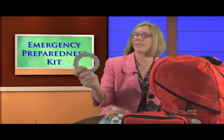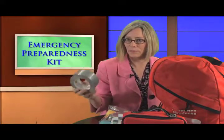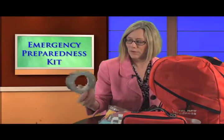Duct tape is for sheltering in place, and as you know, you can do lots of things with duct tape, but you can seal up if there's like a hazmat spill or something like that. You can seal up openings to your home or whatever to make sure that contaminants don't get inside.